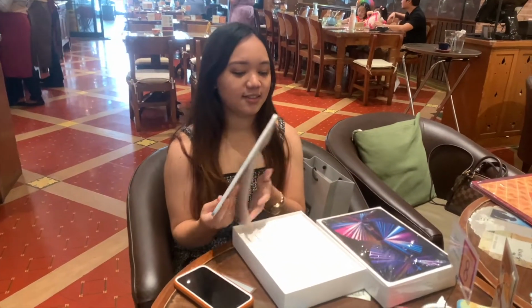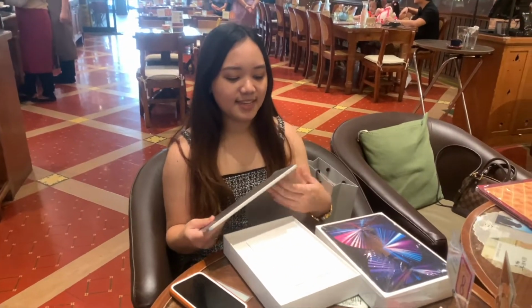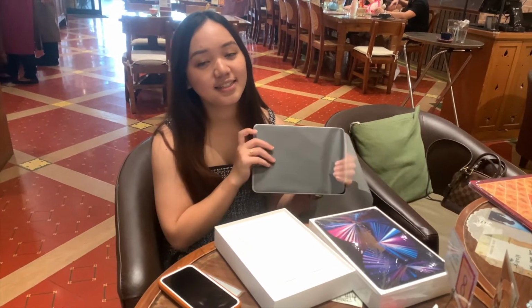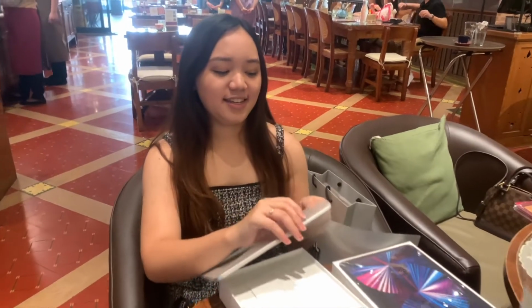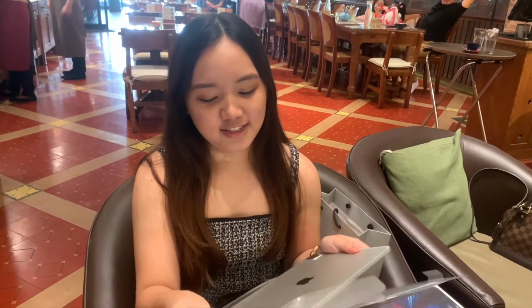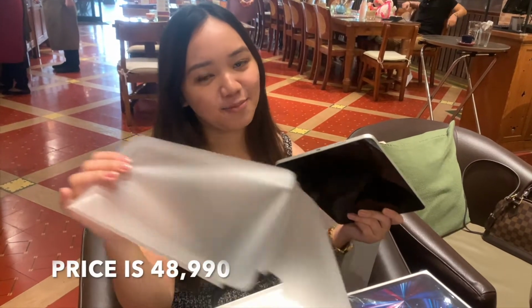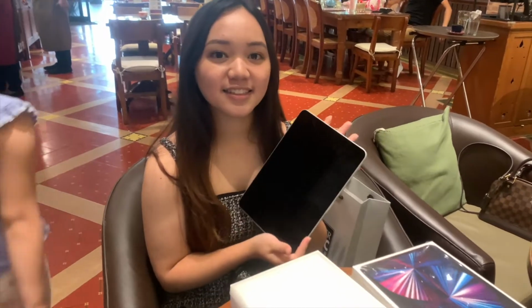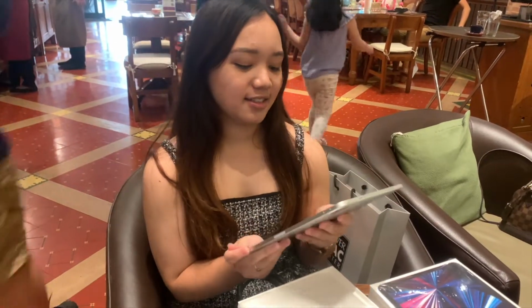Now starting to unbox her iPad. Tell the viewer something about your iPad Pro. It's nice. It's 11 inches. And it's color. How much? Don't ask. What is the special feature of the iPad Pro? I don't know.